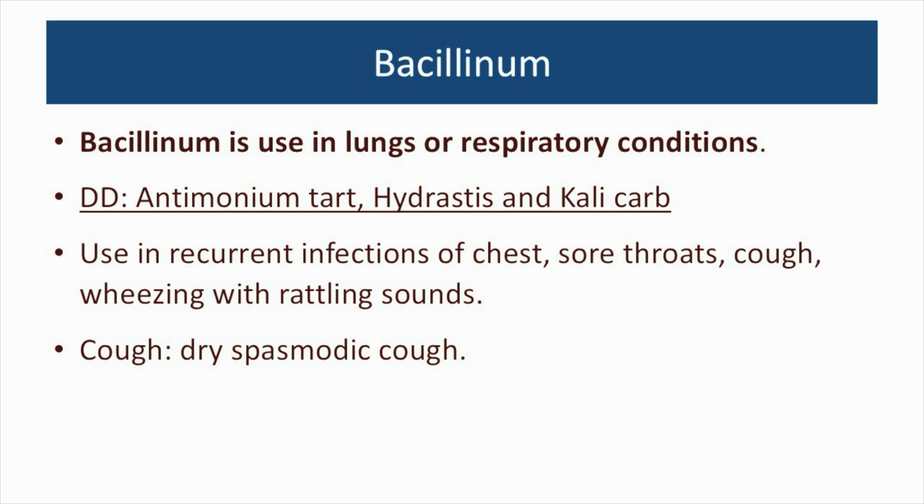It has symptoms similar to antimonium tart, hydrastis, and kali carb. Recently, a homeopath contacted me about a patient with hydrastis-like symptoms. She had been prescribing him hydrastis, but it only provided temporary relief from his catarrh and cough. I advised her to give one dose of Bacillinum first, followed by hydrastis, and it cleared the case.